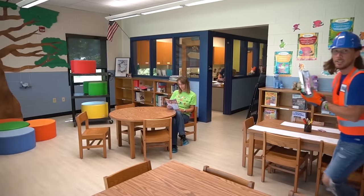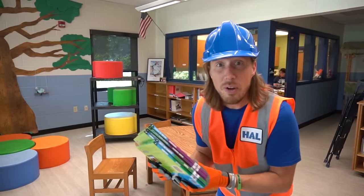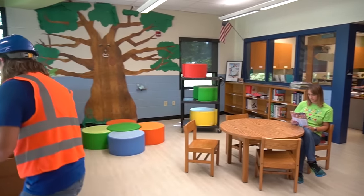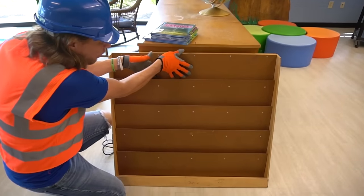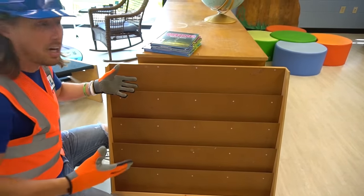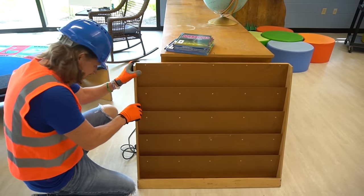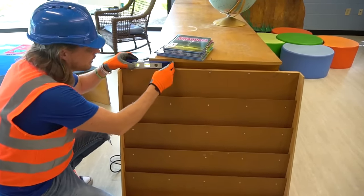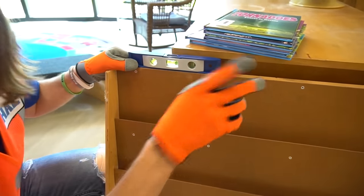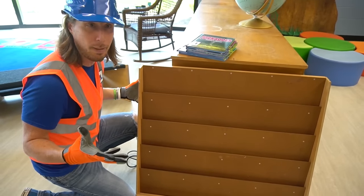That's totally awesome. All right, my friends, we've got these really cool, interesting books. We've got to put them on the bookshelf so students can check them out. Come on. Look at this really cool bookshelf. They slip right in here so you can see the covers of them. It's really cool. Did you hear that? It's a little shaky. Let's check this out. It's not level at all. But that's okay. Handyman's got a plan.